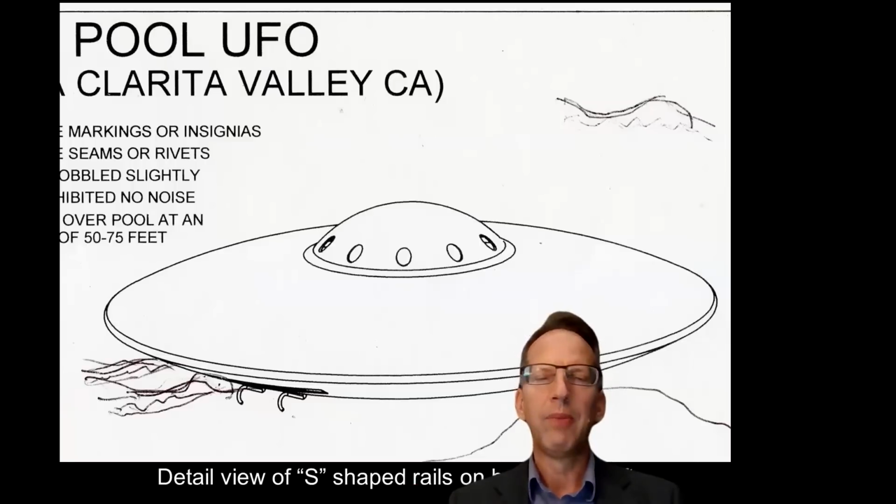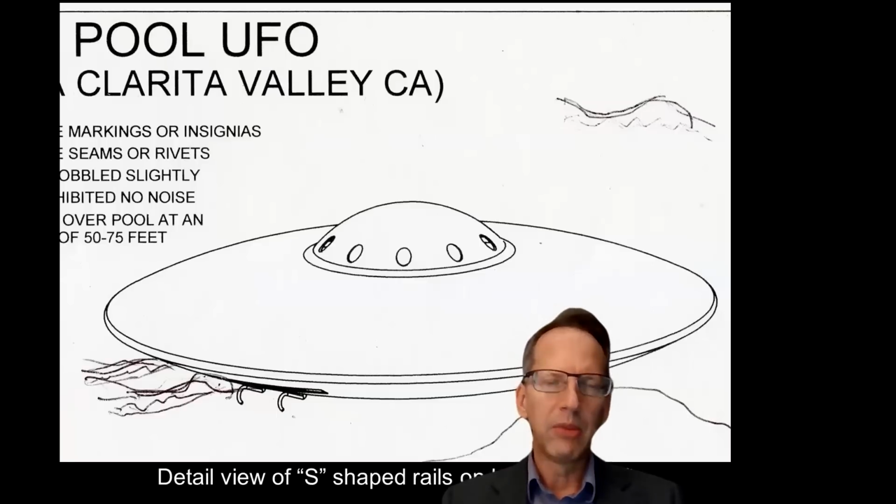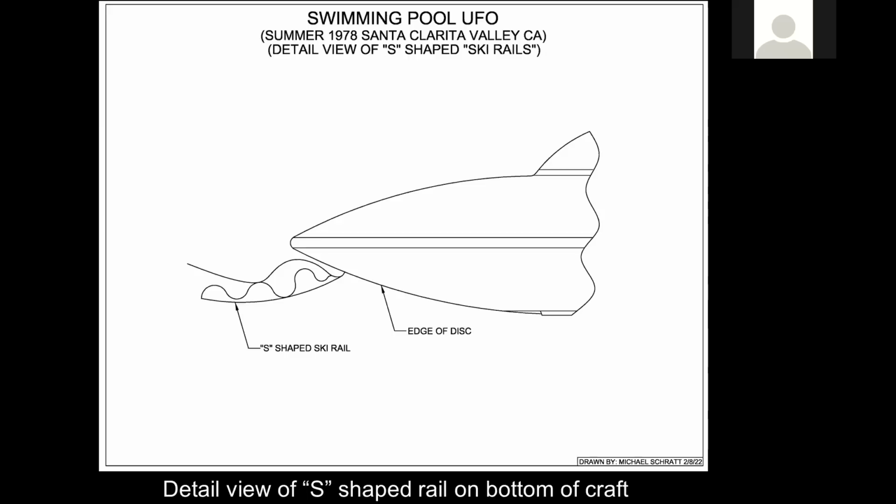Wife saw it as well. Again, are we looking at a high voltage electrical dissipation apparatus? That could be what we're looking at here. So this is the detailed view of S-shaped rails on the bottom ledge of the craft. We'll move on to the next slide here. Okay, so what I did is I took his original sketch, I did a side view, and now you can see the S-shaped ski rail with these integrated scallops on the inside.